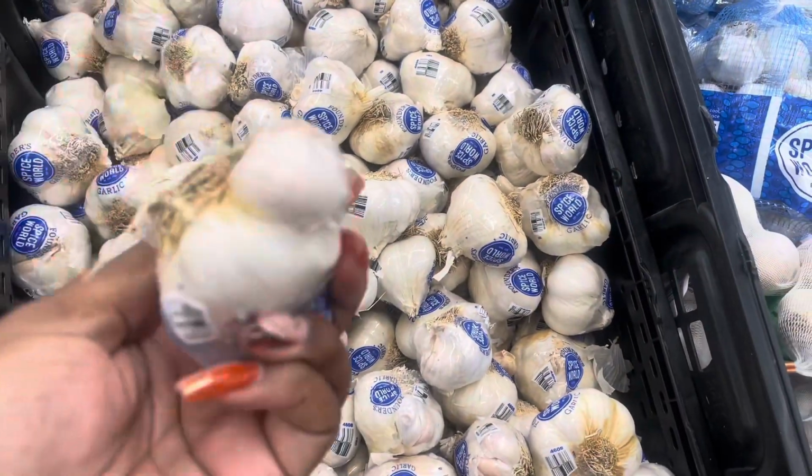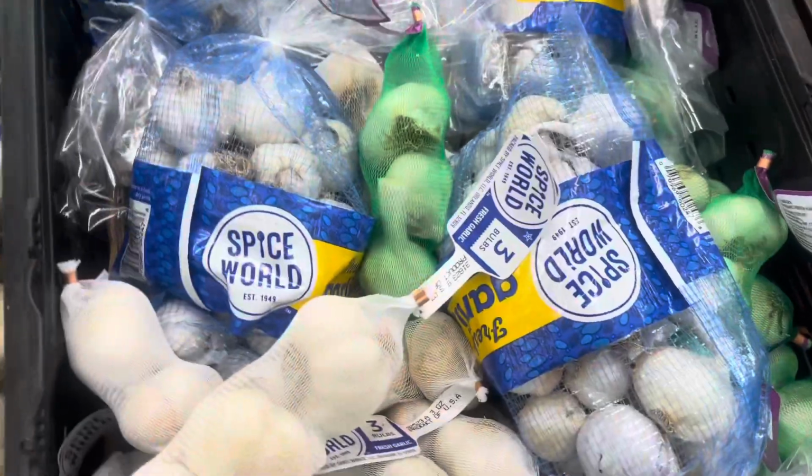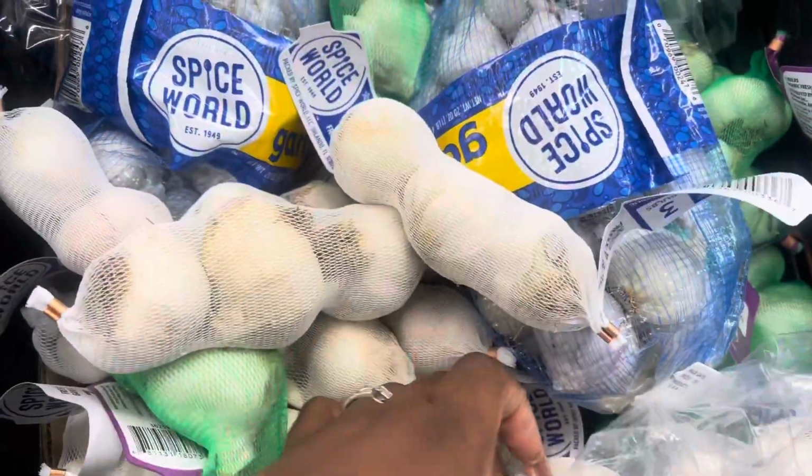Now, looking for some fresh garlic, big garlic clove, because I think it'll give it that good taste. Gotta find it. Used to be right here on the side of this thing, but I don't see it. Them onions. So where's the garlic? I usually get this right here, but it's $4.64. That's it. So I'm gonna grab one of these sleeves. I'm trying to find a decent looking one.